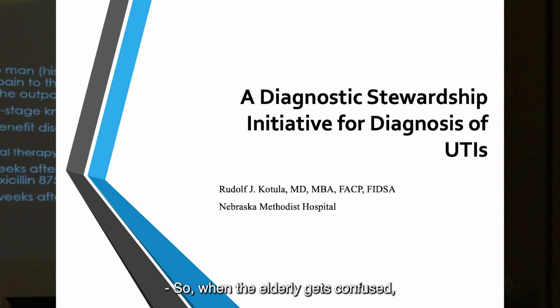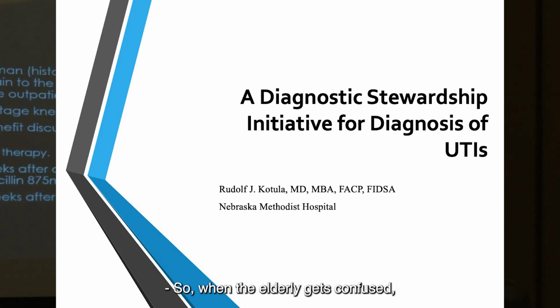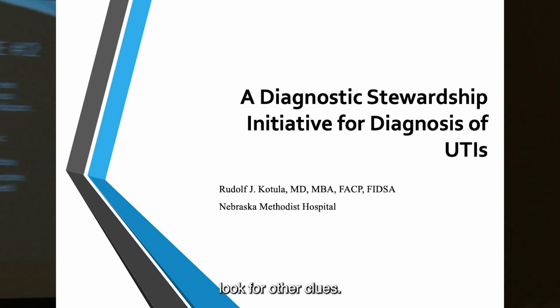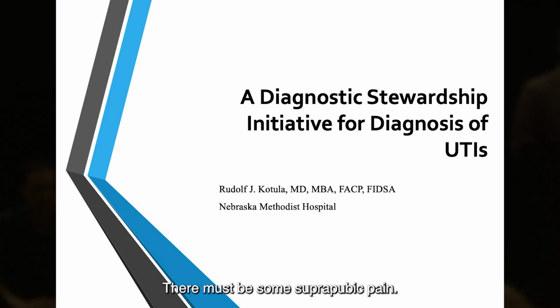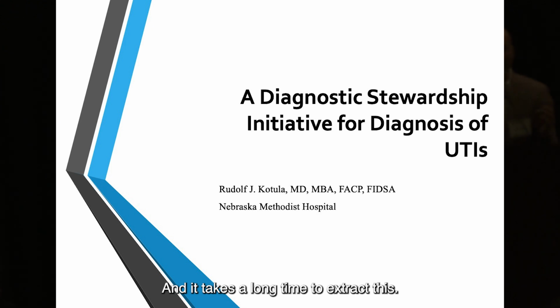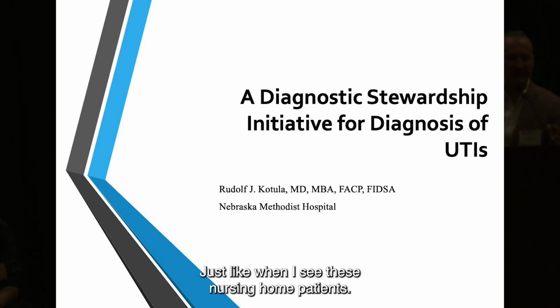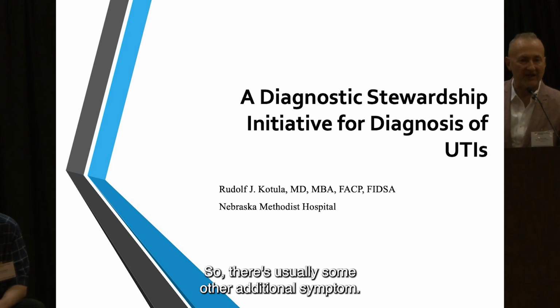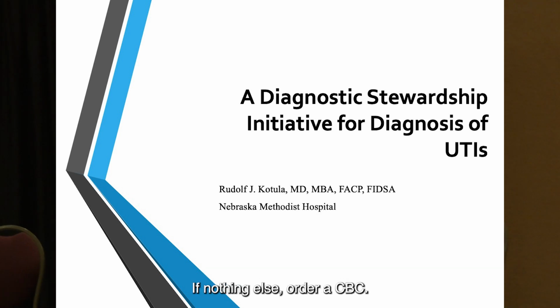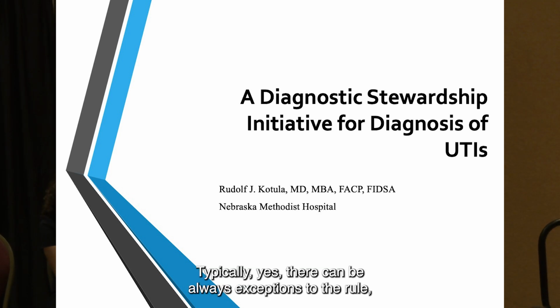So when the elderly get confused, look for other clues. There must be some low-grade temperature. There must be some suprapubic pain. And it takes a long time to extract this, just like when I see these nursing home patients. So there is usually some other additional symptom. If nothing else, order a CBC. Typically, yes, there can always be exceptions to the rule.